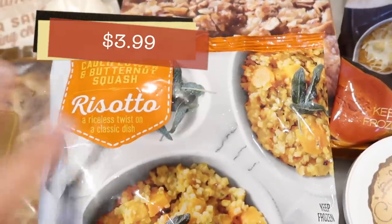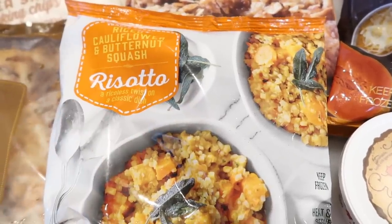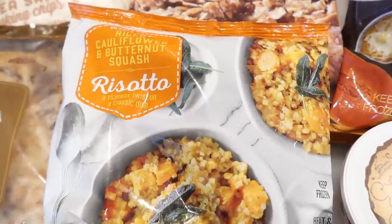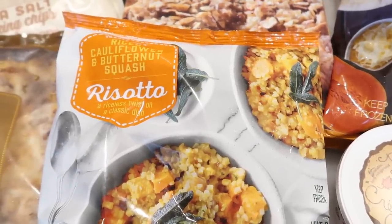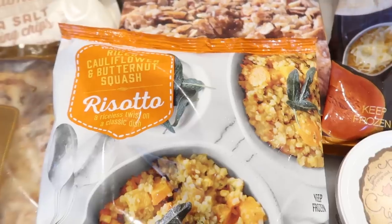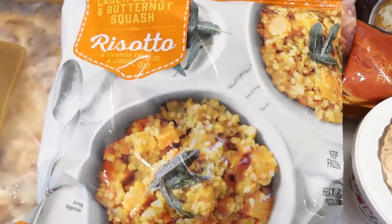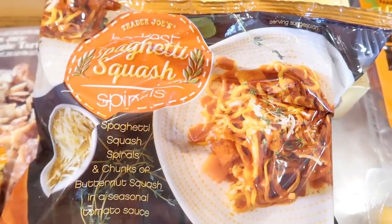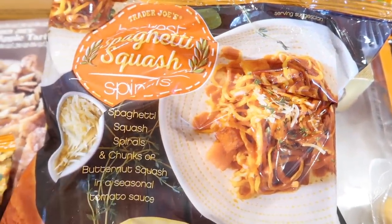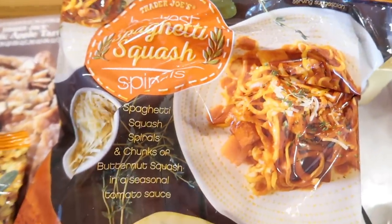We got the rice cauliflower and butternut squash risotto, one of my absolute favorite frozen items. However, my favorite frozen has not come in yet, which is the butternut squash mac and cheese. Now, I did say this in the intro, but remember, September 12th, there is a whole second wave of pumpkin. So I think that's when that is coming in, but let's get through the frozen here. This risotto, phenomenal. If you haven't tried it, highly, highly recommend. Now we also have the spaghetti squash spirals. These were not my absolute favorite. They're okay. They're not terrible. They're just not my favorite. I would much rather purchase the risotto over the squash spirals. So there you go for that.